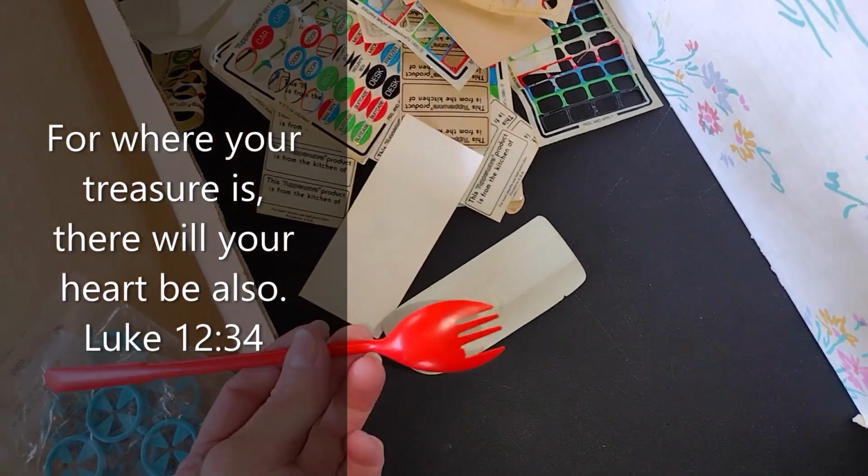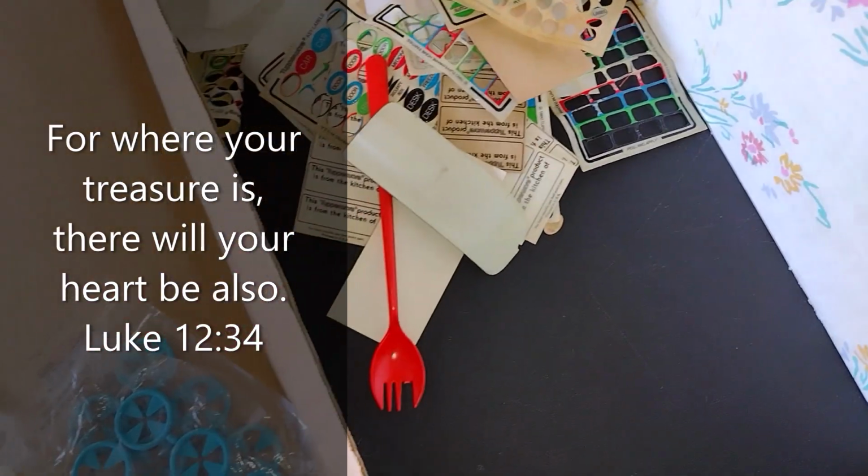There were a couple of items that were broken, so those can also be decluttered.